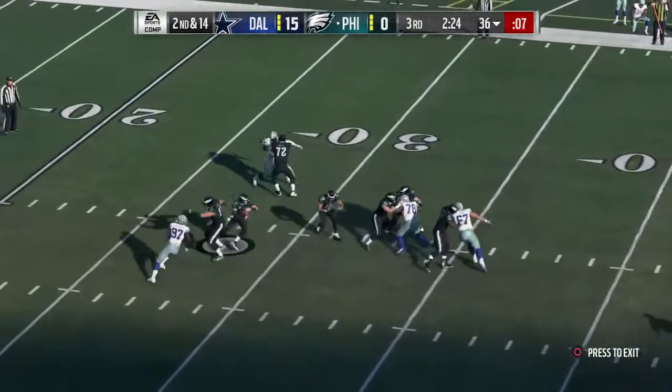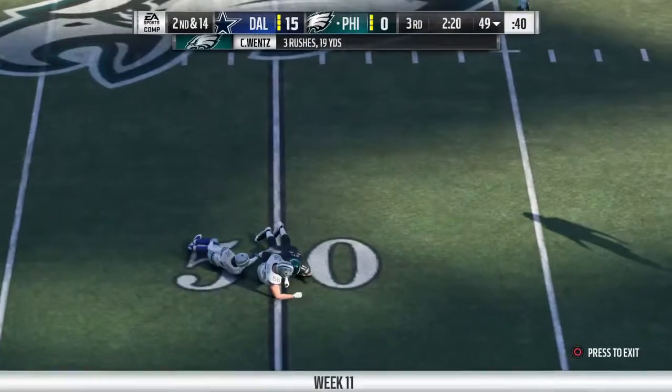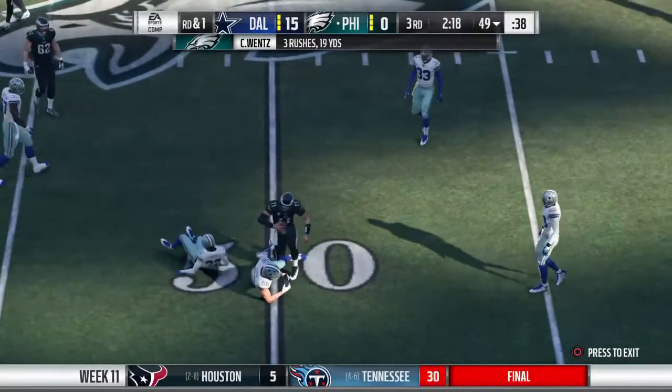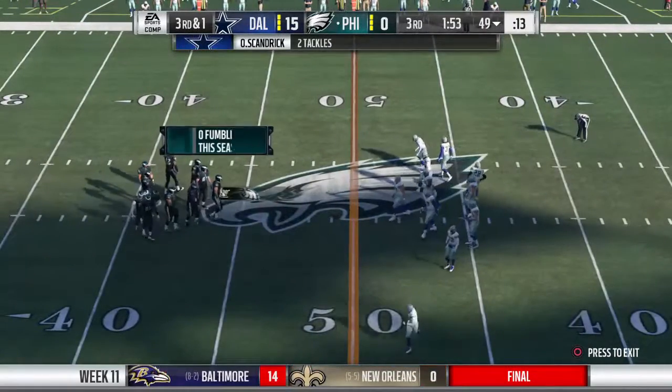Shotgun now for Wentz. And he's got some space here. And he'll be brought down just shy of midfield at the 49-yard line. 13 yards on the pickup, and that'll bring up a 3rd and 1.